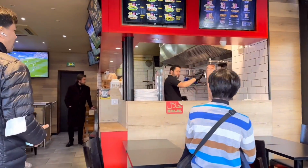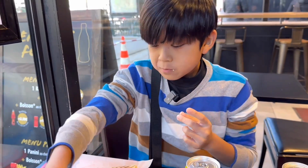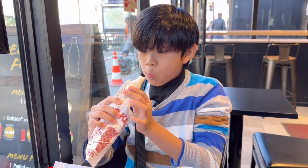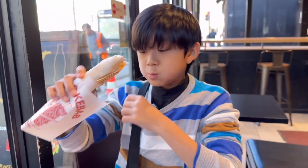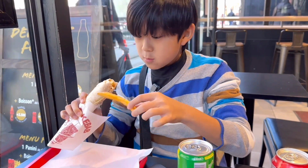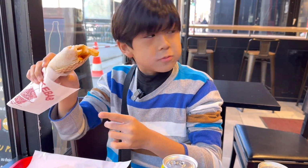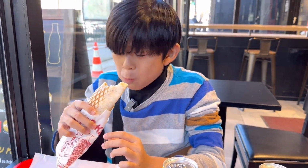This is such a good menu. It's so hard to choose from. I ordered a sausage shawarma. Inside there's sauce and a sausage in there. It was really good. Look inside. That's the sausage over there. This meal was really good and it made me super full. I tried putting the fries in there to see if it would taste better. It's yummy.